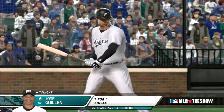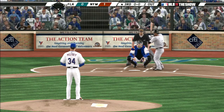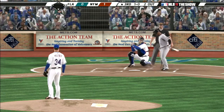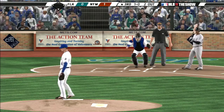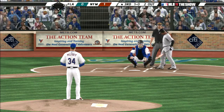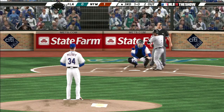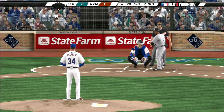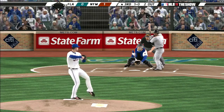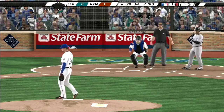Jose Guillen will dig in. He singled his first time around. And a fastball close, but ultimately ruled a ball, 1-0. And even with two outs, this is a team that can still put something together here, especially in this part of the lineup, so you can't let your guard down. Two out, nobody on. The 1-0 pitch. And that's in there for a strike, 1-1. I'm surprised he didn't take a whack at that one.